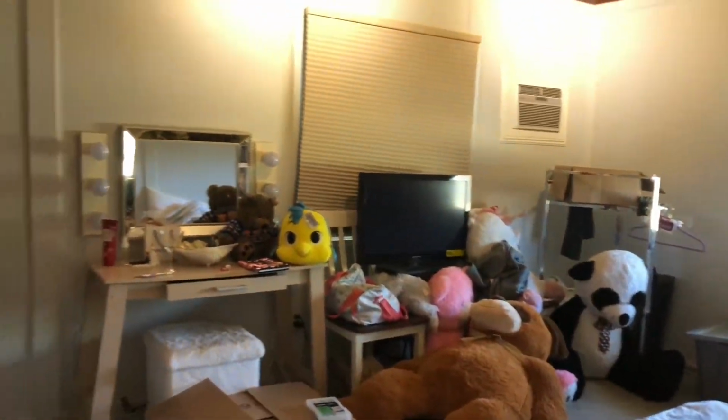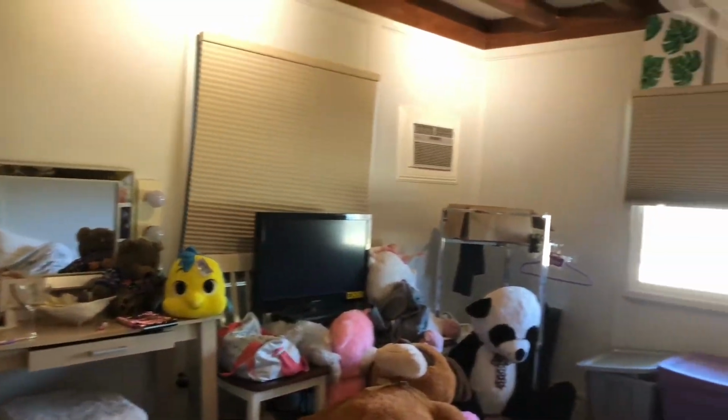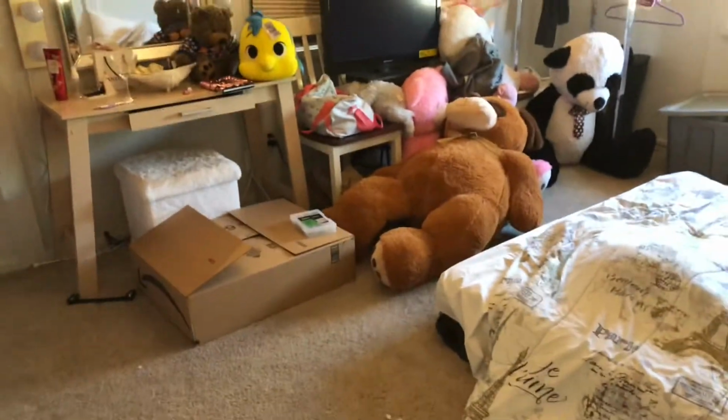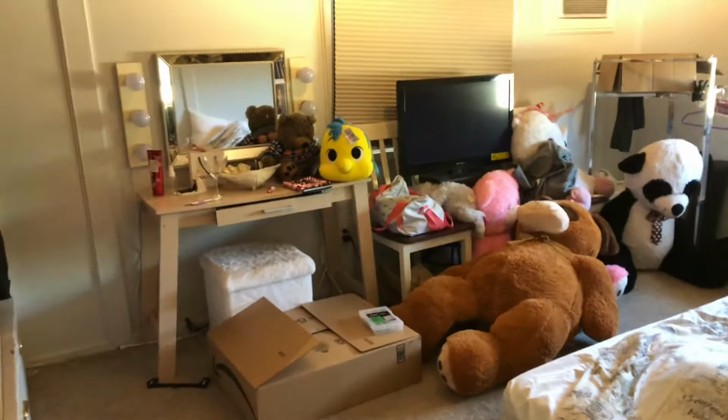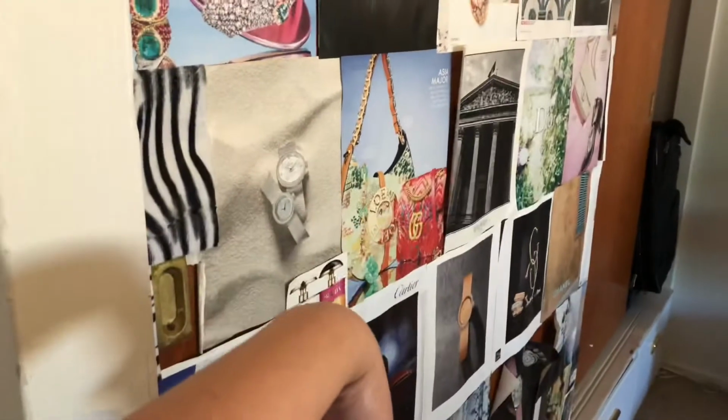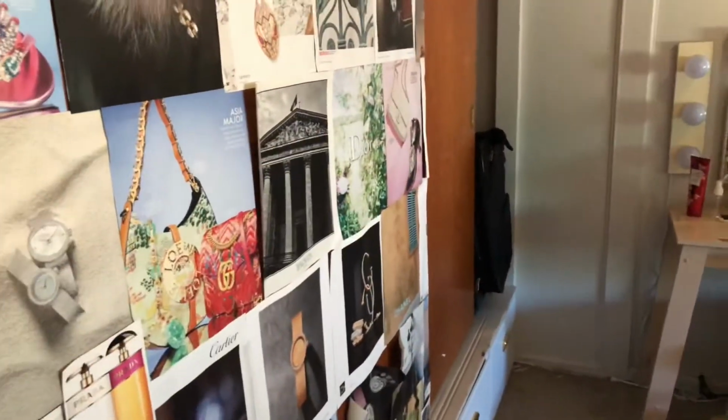I know it's not makeup related, but my makeup room right now is absolute garbage. All the makeup is in containers as well. And we are going to do a makeover for that room too. So we're going to go ahead and rip this off, and then I'll probably buy a wallpaper. So let's go ahead and start.